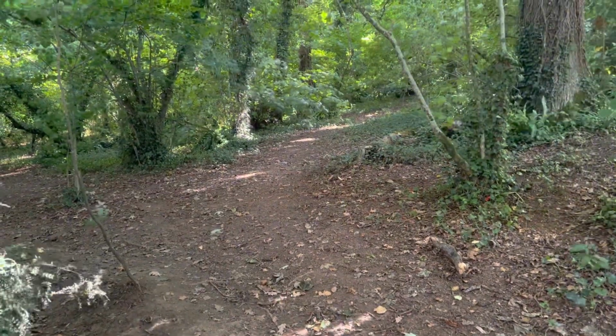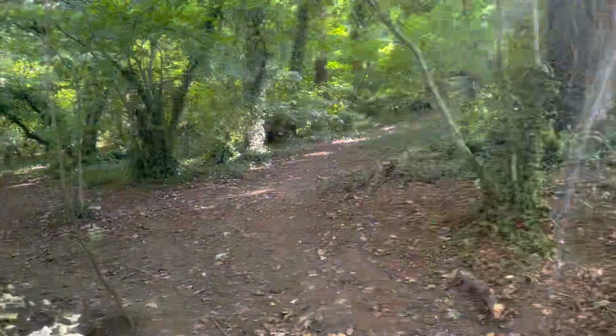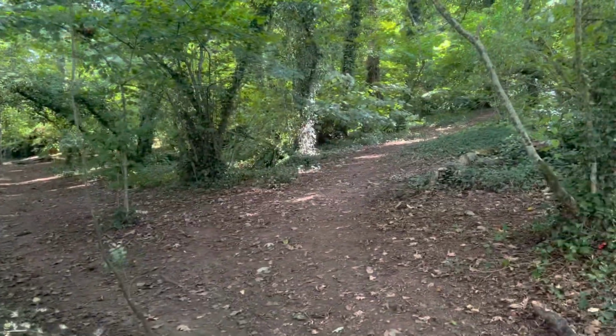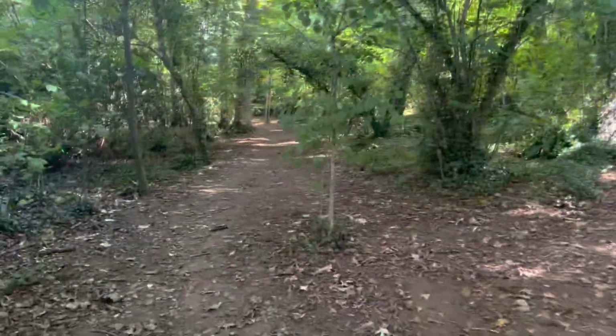Turn away from the river for a short while, pop out to where some houses are, then turn left, and then within 30 metres there comes a fork in the road. We need to take the left hand side.